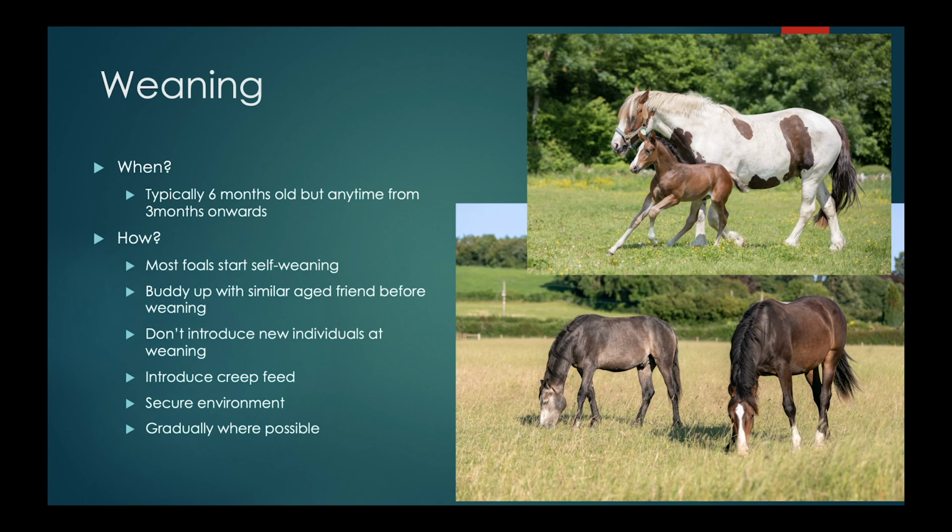So weaning. This is lovely Betty with her mare Waffle as a foal, and then this is him a year later with his best mate Pancake. He was a great foal through his weaning process, and it was done very well. You typically wean from about 6 months old, but it can be done anywhere from 3 months onwards. It depends on lots of things, and what's best for you and your mare and foal really varies, but anything from 3 months onwards is absolutely fine, as long as the foal is fit and well.